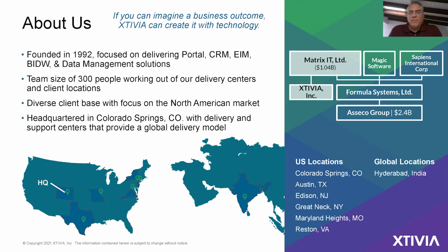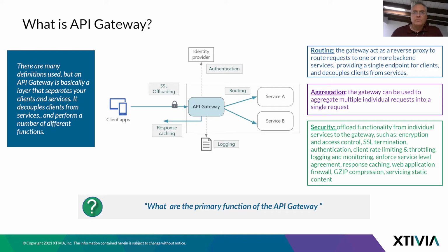Thank you for joining the API Gateway and API Management Overview. I'd like to start this session by defining what an API Gateway is. An API Gateway is the layer which separates client and services and performs several functions, such as routes API requests, aggregates API responses, ensures authentication, and security checks are done in one location.